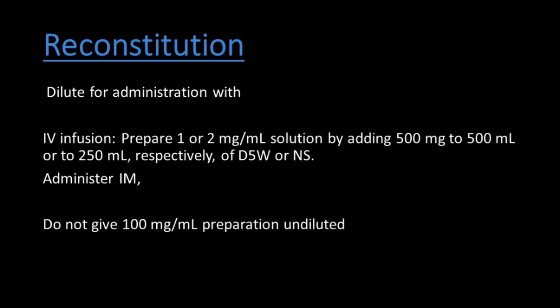Reconstitution: dilute before administration. For administration by IV infusion, prepare a 1 to 2 microgram per ml solution by adding 500 mg to 500 ml or 250 ml respectively of dextrose water or normal saline. So it means that if there is 500 mg drug, you have to dissolve it in 500 ml dextrose 5% or normal saline and administer IM. Do not give the 100 mg per ml preparation undiluted.